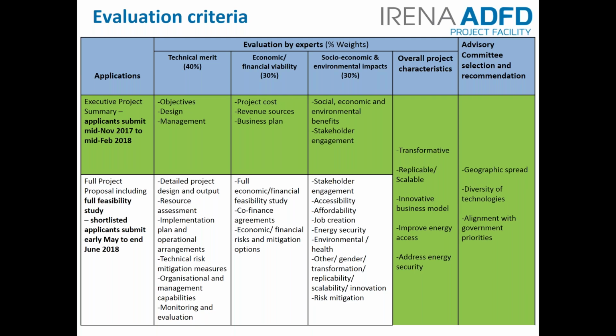This platform, the IRENA ADFD Project Facility, is primarily for government-driven projects by virtue of a government guarantee requirement, but it is really dependent on the country because they may wish to provide a government guarantee to certain private sector projects, and it depends on what their respective jurisdictions and legal process is in that regard.